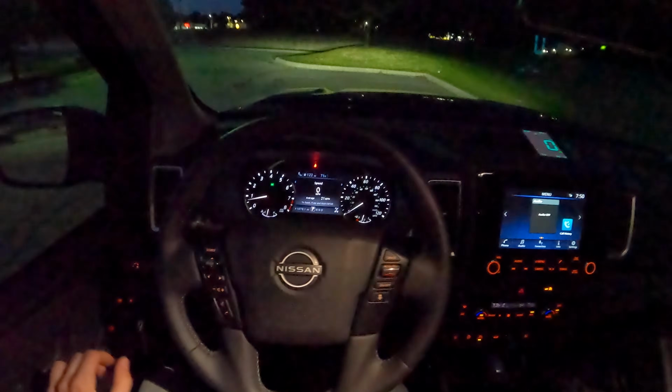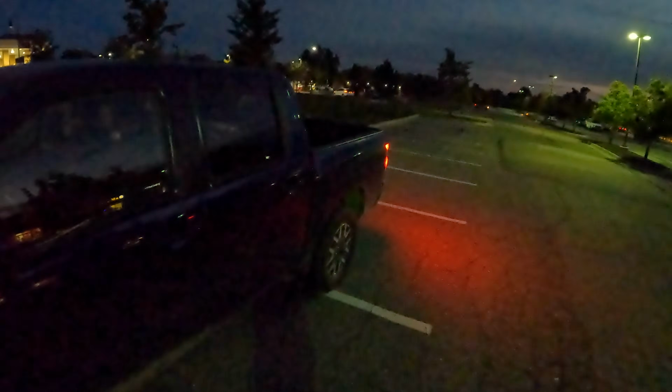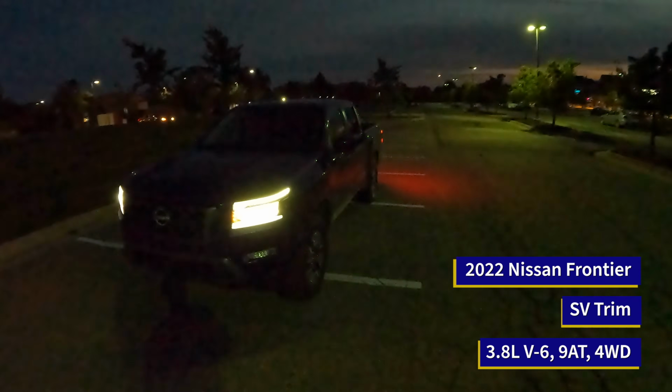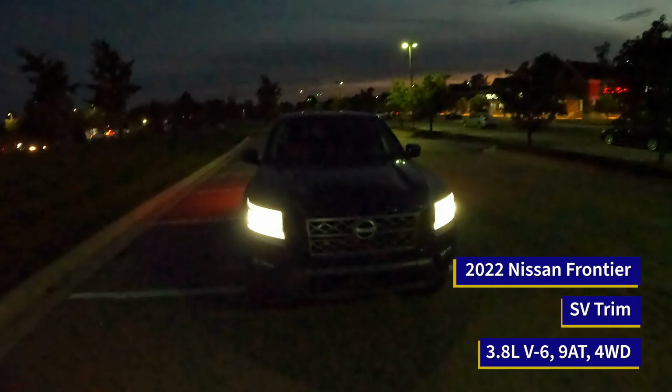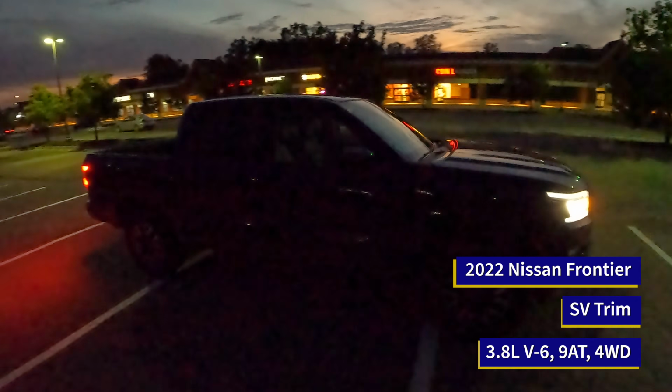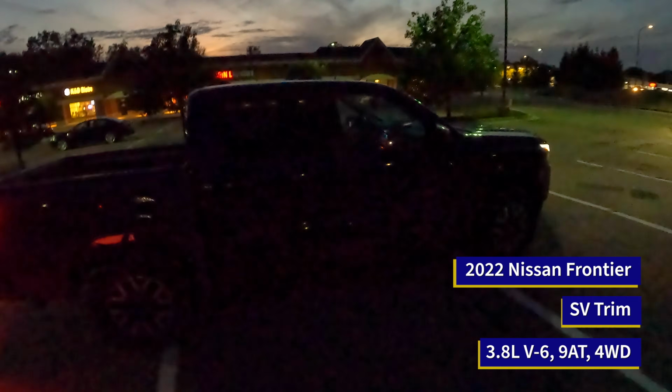Before we get started, let's hop out and take a look at this truck. Now, for frequent viewers on the channel, not only did I change up the intro, but I'm also shooting this at night. And that second one's not exactly intentional. We've had a busy schedule lately, and there's only so much time to get in all the shooting and editing. It's pretty much a one-man shop here outside of Chris Brower and Alyssa and Nathan's help here and there.